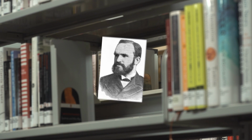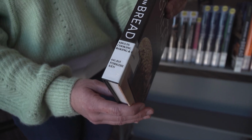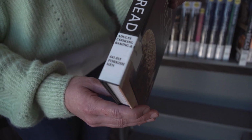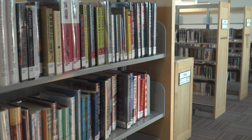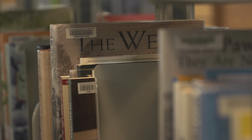So is Dewey done for? No, it's not the demise of Dewey. Dewey is an international classification scheme used all over the world. We are keeping the Dewey Decimal as a secondary level for us. A company contracted to relabel books will start work this winter. The swap should be complete by the spring.